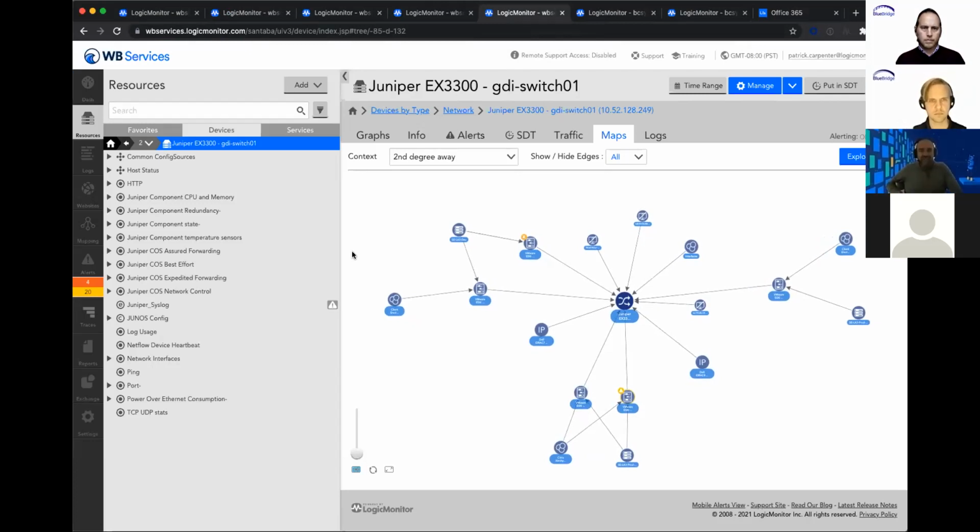All right, digging in a little bit more. This is a device level view we're looking at. I just pulled up a switch. We've got this Juniper switch. We're a device agnostic platform, so we support enterprise and SMB grade network devices from across the gamut. So whatever you've got, chances are we're going to have support out of the box. And if not, it's easy to create support in LogicMonitor for new devices. But this Juniper is what I've chosen to show you here.